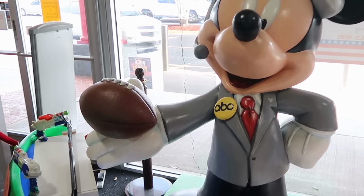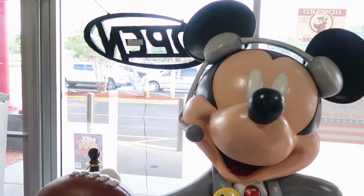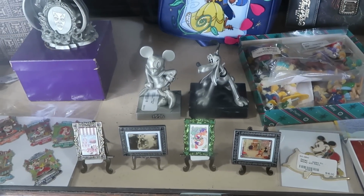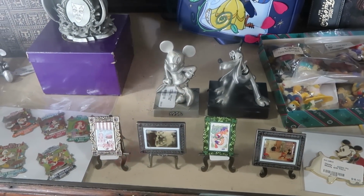And check out this new statue that they have of Mickey Mouse. That is so neat. Actually, it has a headset right there, a football in his hand, and he has a little ABC badge. Also, as soon as you come into the Antique Mall, they do have a bunch of really rare pins and statues and whatnot.